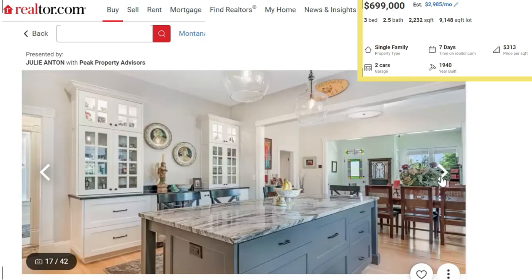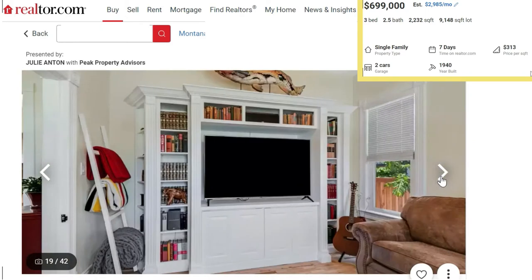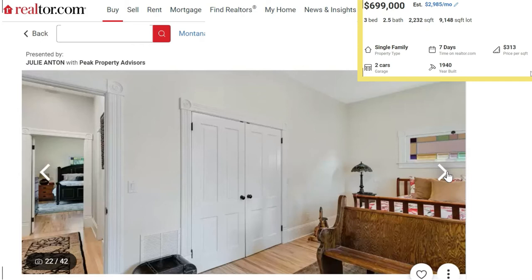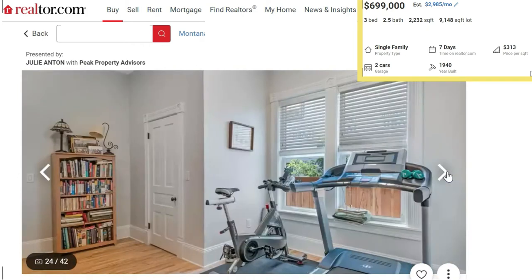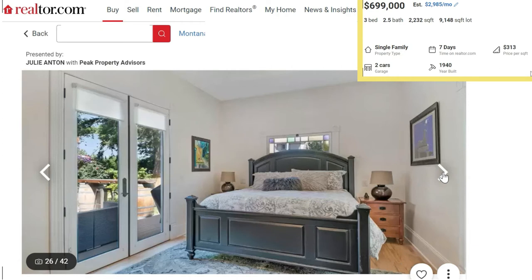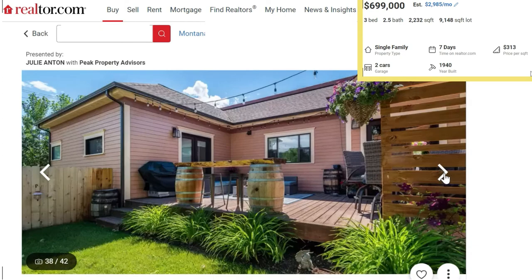There are local ski runs only 13 miles away at Snow Bowl. Flathead Lake is an hour and 15 minutes north. Winters are cold, with an average of 45 days where the temperature does not rise above freezing. But summers are very nice, with only an average of 24 days with temperatures at or above 90 degrees. Montana's property rates are relatively low at an effective rate of 0.85%.